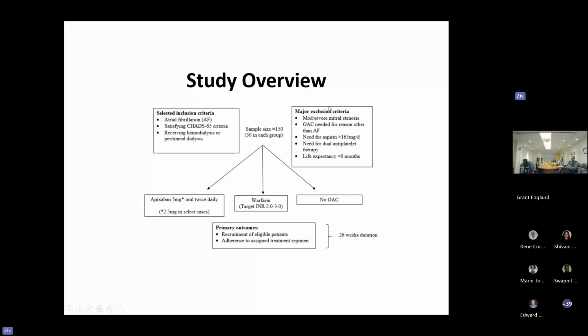There were a number of exclusion criteria, which I'll go into more detail in a different slide. And we wanted to look at a sample of 150 patients. And again, we didn't do any statistical sampling calculations because this was a pilot study focused on feasibility. And we looked to other studies that were done, such as PHOSPHATE, that had pilot studies to help guide us as to an appropriate sample size.